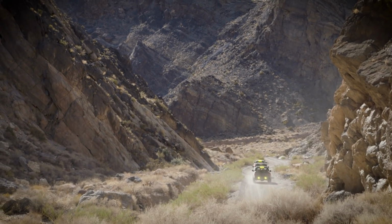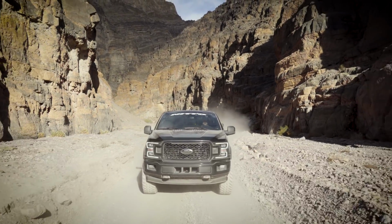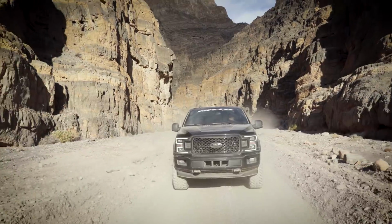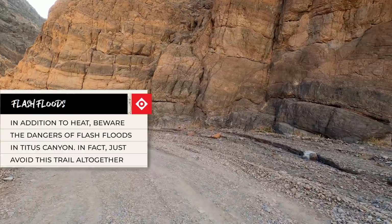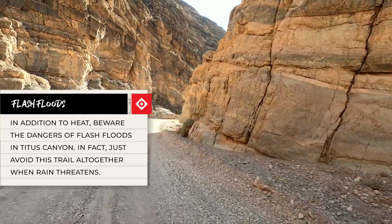That's a great point to make, is why we bring so much water out here, because there's literally none of it. And it's so easy to die out here of dehydration. So really, if you think about it, as long as this place isn't named Matt, Geoff, or John Canyon, I think we're all doing okay.